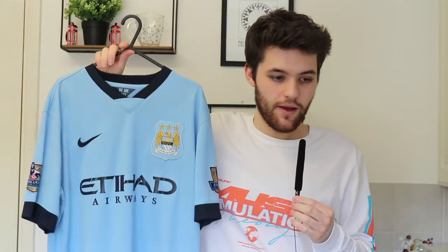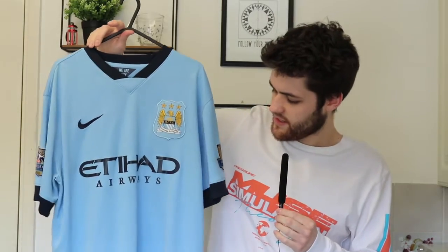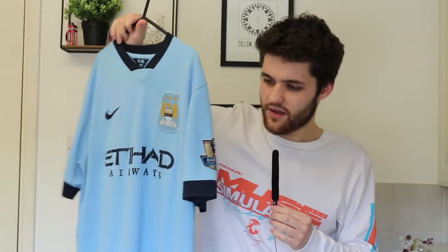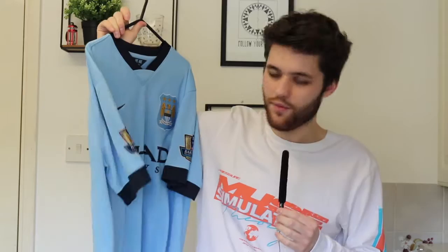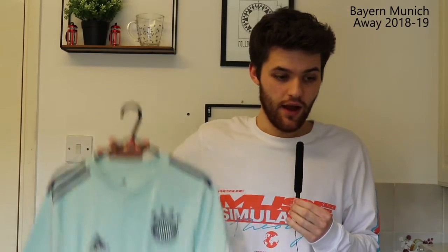And then remember the two previous City shirts I said, where I had all the kits from that season? So we had the purple one, the black one, and then this is the home one. Yeah, not really much to say on this one. Premier League patches are peeling off, 2013-14. They are gold because we won the year before. And Zabaleta on the back. What a guy.